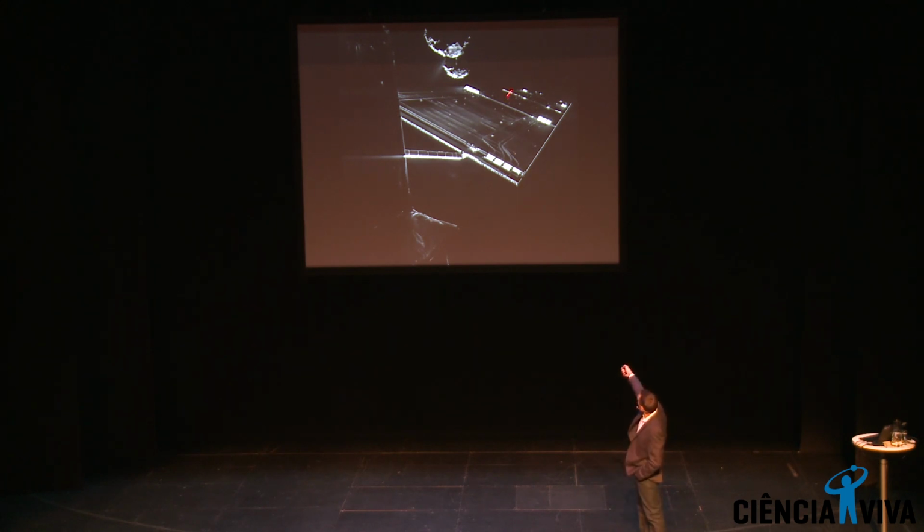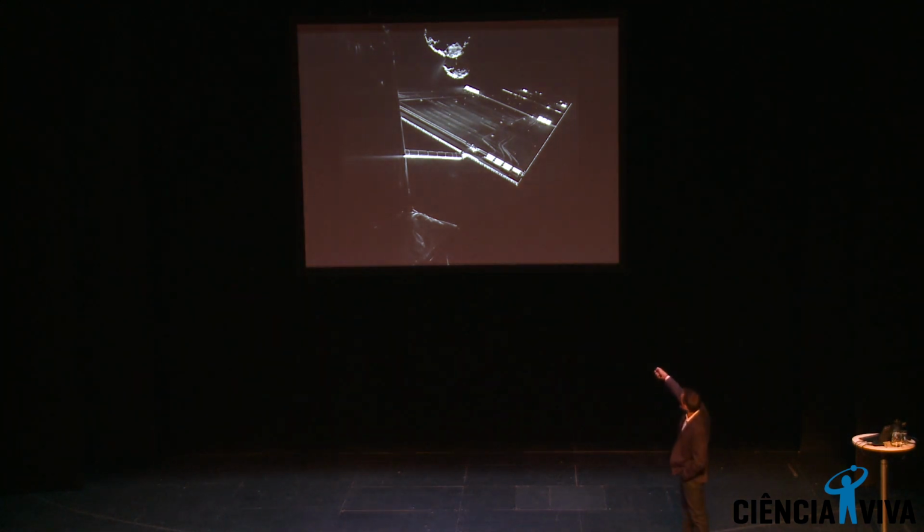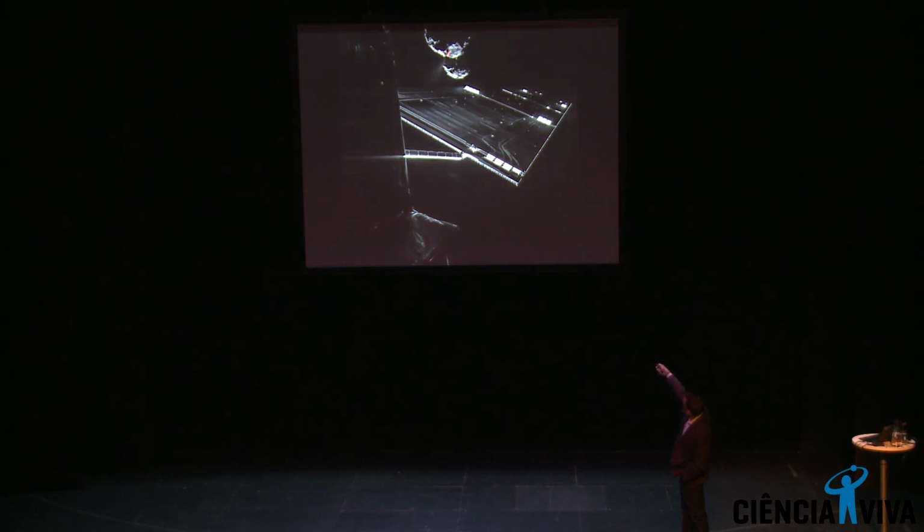You can see one of its solar panels here, and then you can see the comet 67P that Rosetta is orbiting around. And if you look closely, and maybe we need to turn down the lights a little bit, you can even see a stream or a jet of gas that the comet here is shooting out into space.